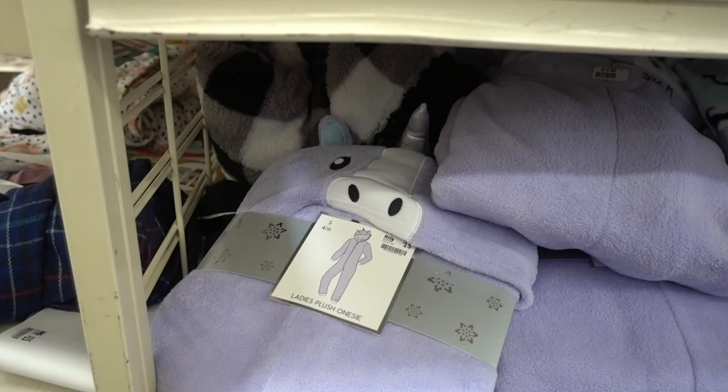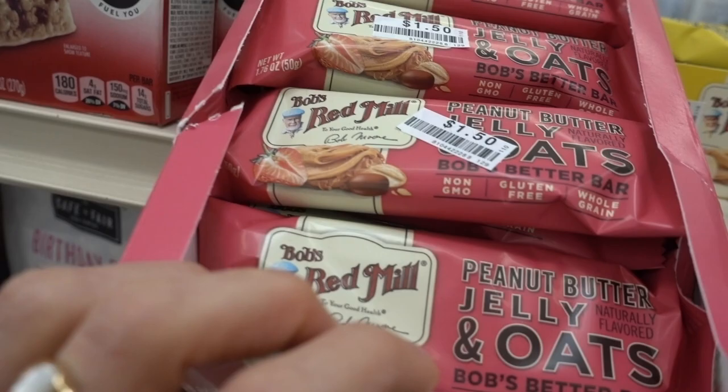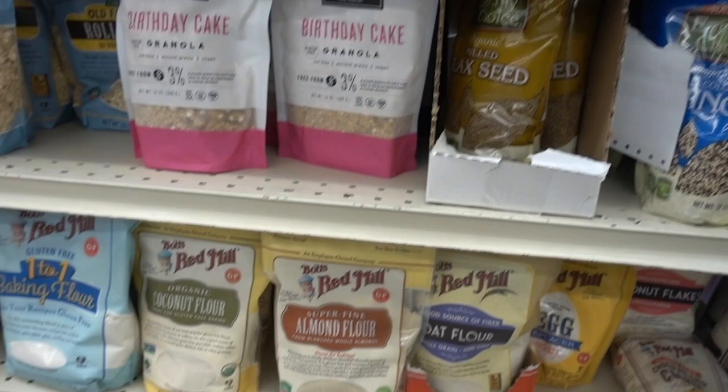That's a good deal on chia seeds, $3. Peanut butter jelly time. They're non-GMO. What do you know? It's a joke.